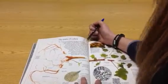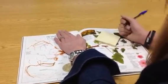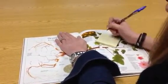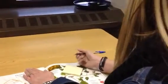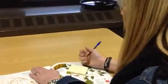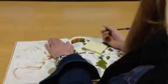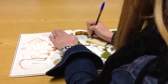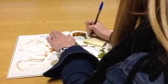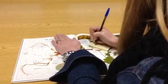So now that I've read my text, I want to cover up the text so I'm not copying the important information. So I use a sticky note or a post-it note to record what I remember from the text that stuck out to me as being important. So first thing that sticks out to me is that they use the sun's energy to make food.